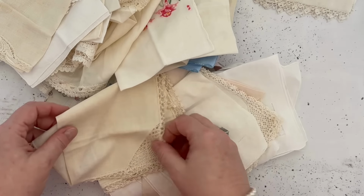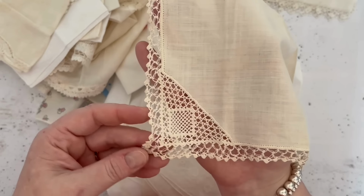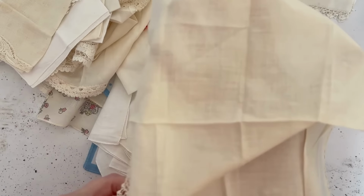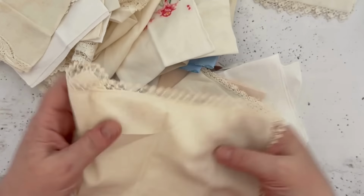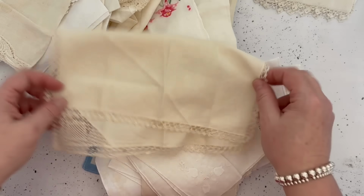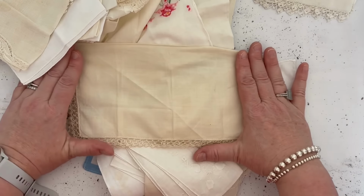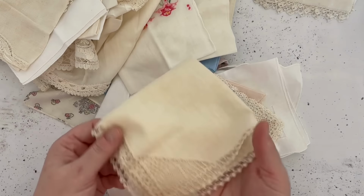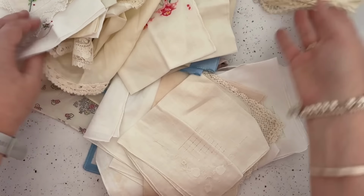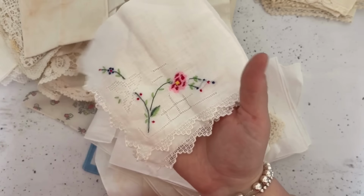In this bundle of hankies, there are a lot of hand-worked crochet edging and corners, and they're just really beautiful. Now, these kind of edges are very sweet in needle books. So I always pick them up if I come across them, but I don't think I've ever got any for this kind of a price. It's amazing to me. Very beautiful.